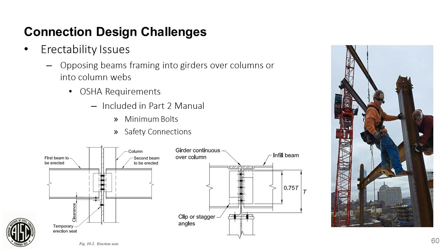We also have to keep in mind the erector when we're designing connections. We need to make sure we keep our iron workers safe. Some erectability safety issues are addressed by OSHA, which is conveniently located in Part 2 of the AISC manual. These discuss the minimum bolt up required when erecting steel members. Another common situation that comes up is when there are opposing beams framing into column webs or girders over columns. This requires that the fabricator provide either a staggered connection, as shown on the right, or an erection seat, as shown on the left. What these connection types allow is that the beam that was first erected can remain supported while the second is brought into the joint and bolted up.